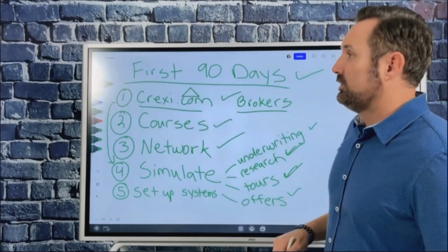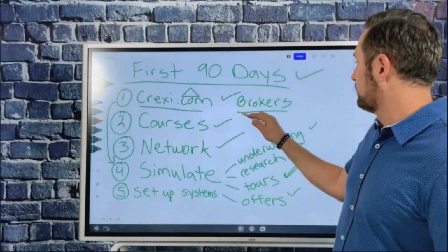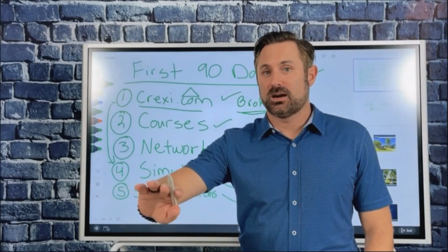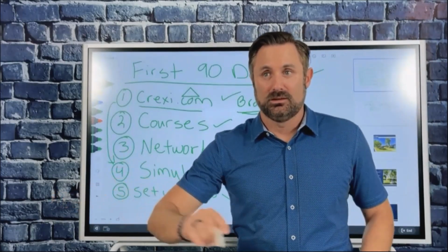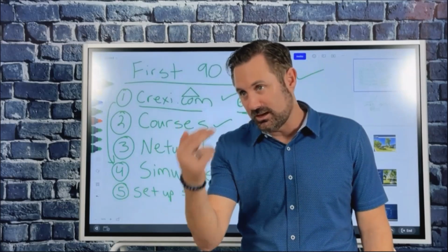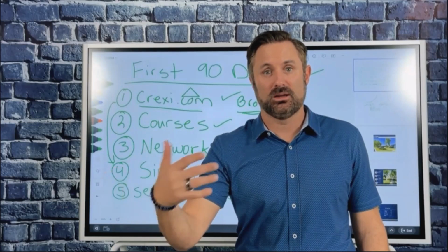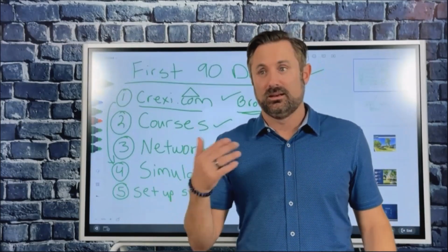Next, you're actually going to set up a couple tours of these properties with the commercial brokers just to tour them. You're not going to buy them. You may or may not even make an offer on them. But I want you to tour them, and I want you to shake their hand and look them in the eye, and I want you to hand them a business card so they know you're interested in the market, you're a player. That way, the next time it comes around and it does become real, now they've met you.